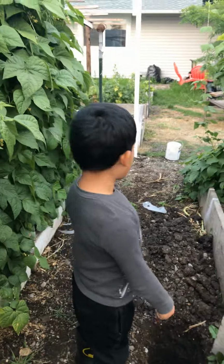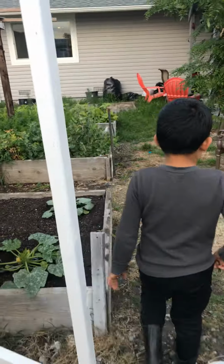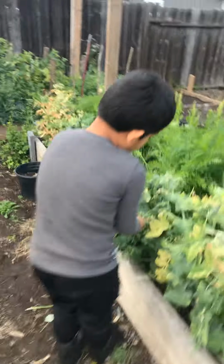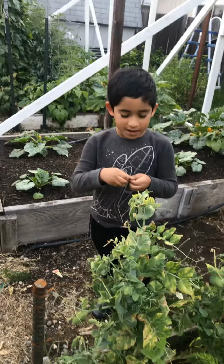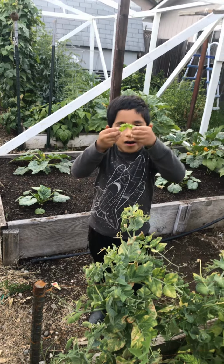And here are some of the plants I have. And not only these, I also have peas. Got a pea, and now I'm opening it, and I'm gonna eat it. The little ones.